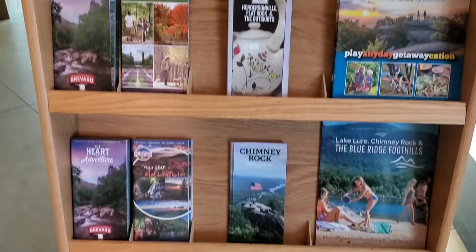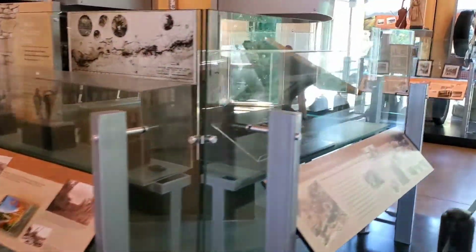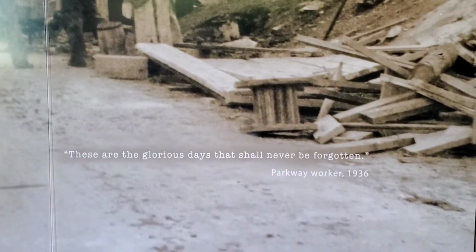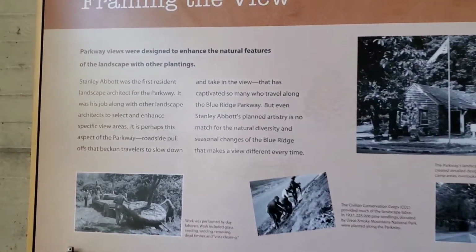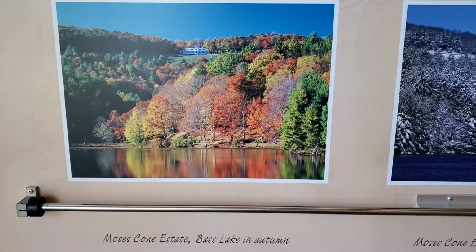Again, more maps along the south part of Asheville. This represents the bridge. They have 4 seasons here. In Florida, we do not have 4 seasons. Look how beautiful that is. Beautiful.